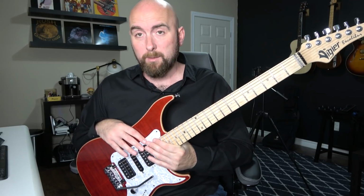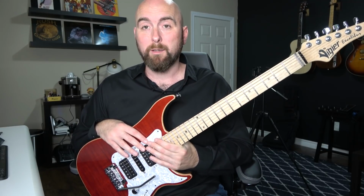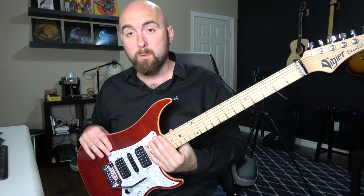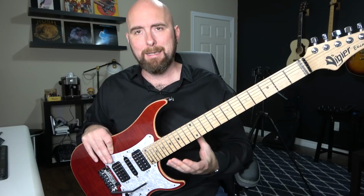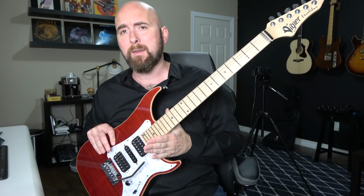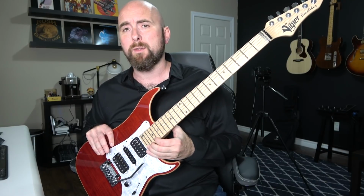Yes, there are other pickup configurations available as well, and you can check that out at the Vigier website. The guitar is a 24 fret guitar, which is another thing I really like. The upper access to it is so accessible. The way they've designed this cutaway, you can get up to it with no problem.